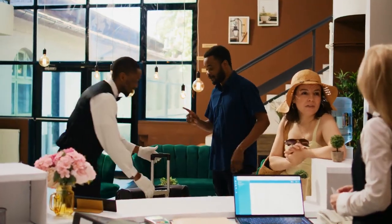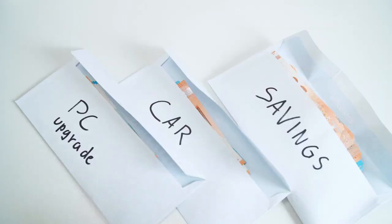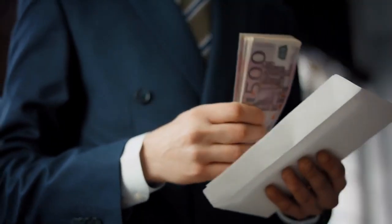Tip number 17, cash envelope budgeting magic. Get ready for some budgeting magic with cash envelopes. We'll show you how to use physical envelopes to manage your spending and avoid overspending. It's a budgeting trick with a touch of nostalgia.